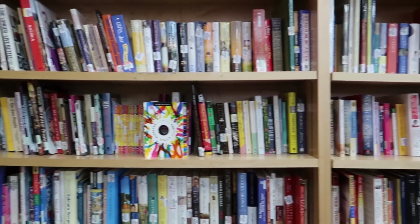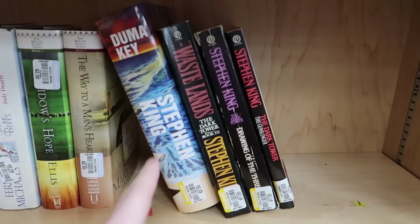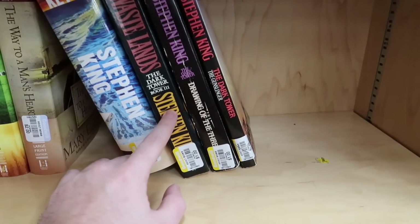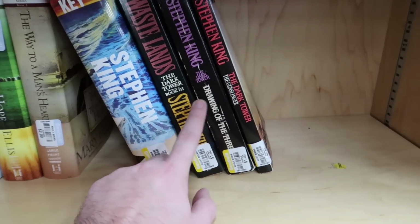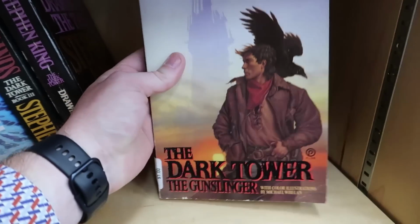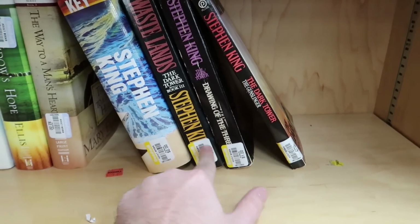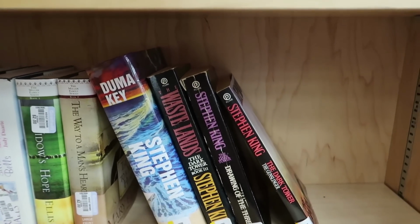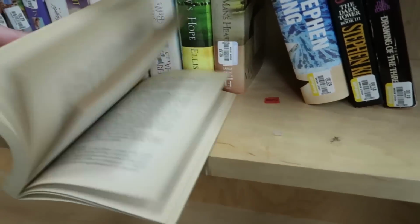So I don't normally look through the books, but I noticed it's almost Halloween. We got a whole bunch of Stephen King books. We have The Dark Tower, I believe book 1, book 3, and Gunslinger. I don't know what that one is, maybe 4, I don't know. And then Drew McKeon, $1, $2. That could make it kind of a cool lot. I'm not sure. I think we'll throw them in the cart, try to get them listed before Halloween.